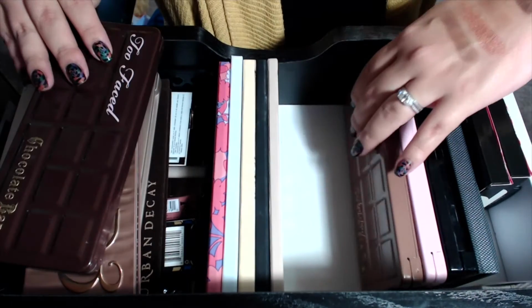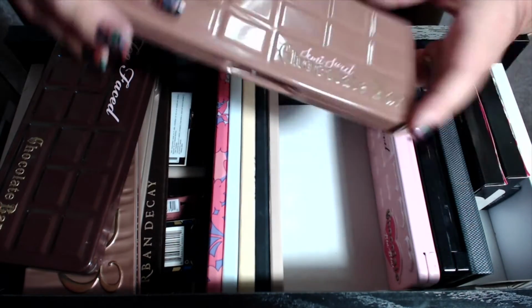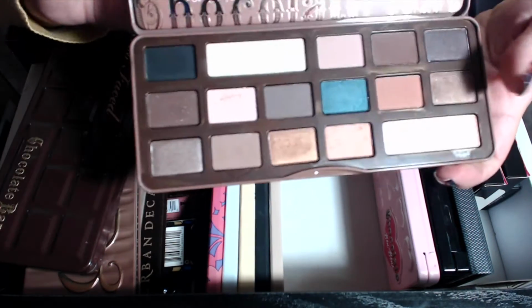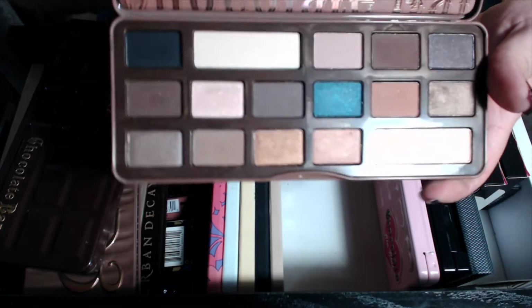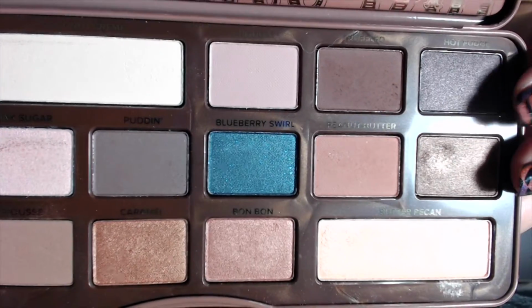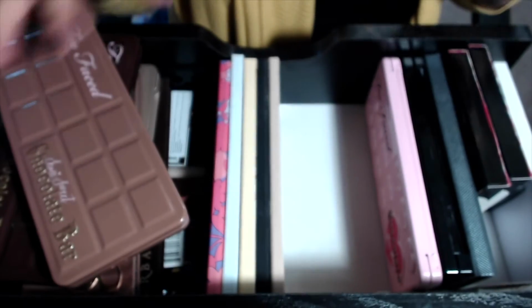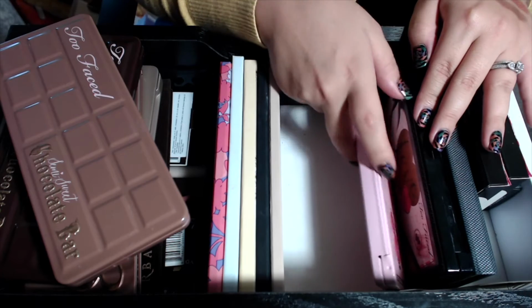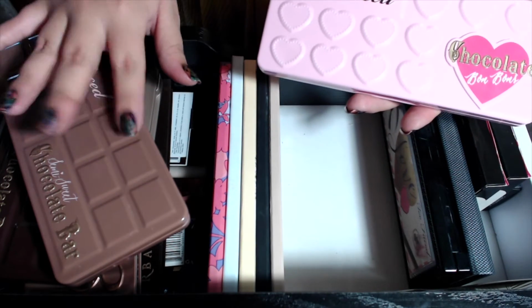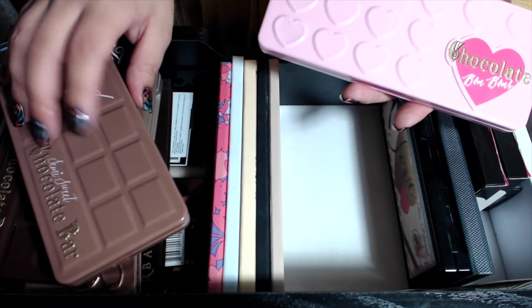So the next palette in here is the Semi-Sweet palette. I don't like this one as much as the original, but it's still a nice palette. Like I said, you guys probably have seen this palette. It's a very neutral palette. My favorite shade in here is the peanut butter color, which is what inspired the peanut butter palette.